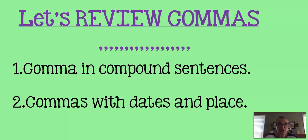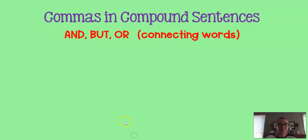Just a few days ago, we learned about using commas in compound sentences and where to put commas with dates and places. Commas in a compound sentence always go before the connecting word and, but, and or. Remember, a compound sentence includes two complete sentences, a connecting word, and a comma, which goes before the connecting word.